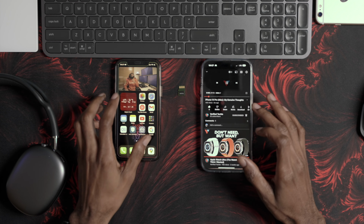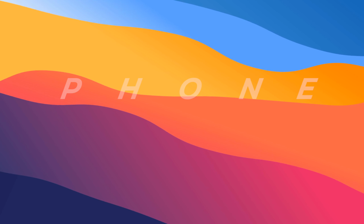Please let me know in the comments if there's something I'm missing or there's a setting I'm yet to enable, because I have picture-in-picture mode enabled in this phone.